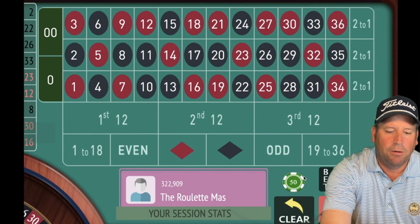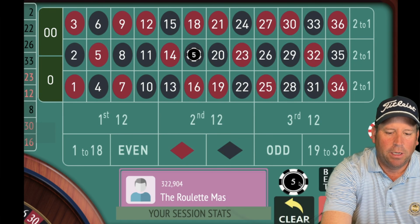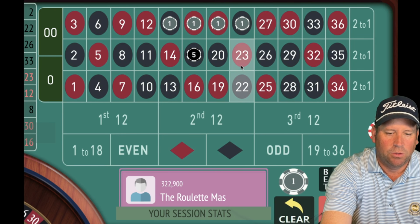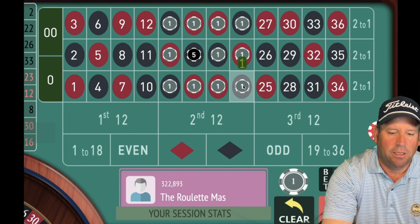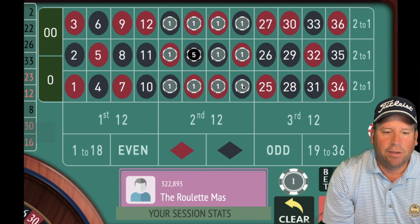And here we go. We're going to put a $5 bet on 17, and we're going to put a $1 bet on all of the other numbers in the second 12. So 15, 18, 21, 24, 23. And I'm also going to share with you what he does as well, which is the same thing, but with higher units. You can see that's a $16 total bet, $5 on the 17, and then the other 11 numbers are covered by $1.